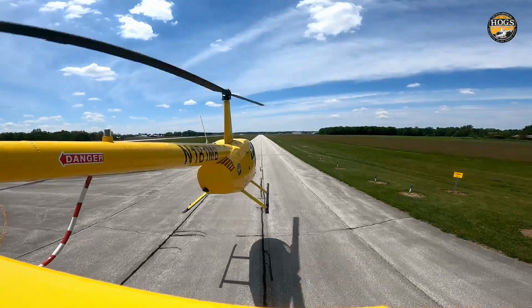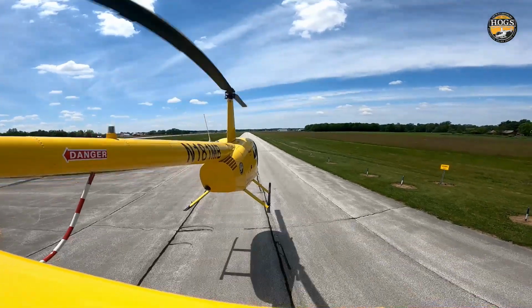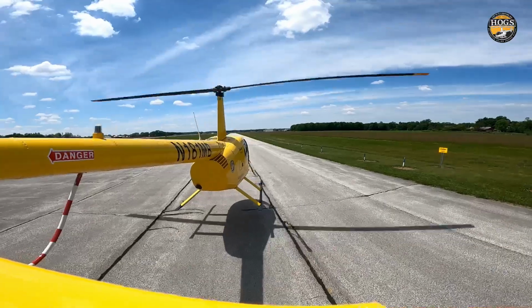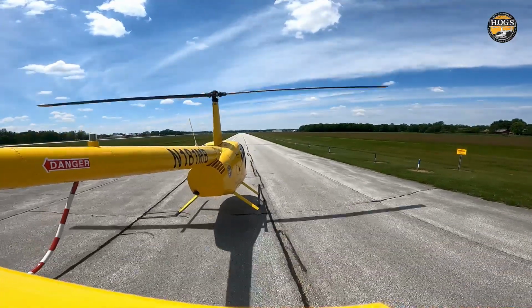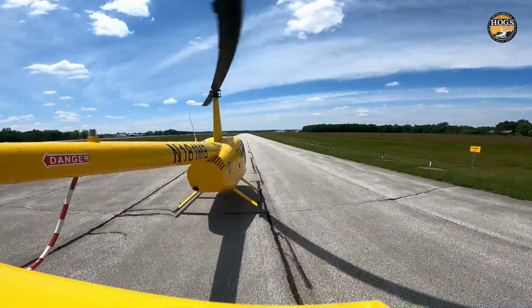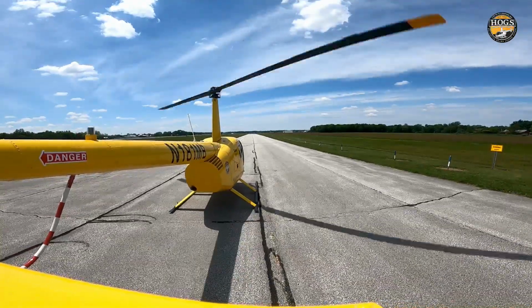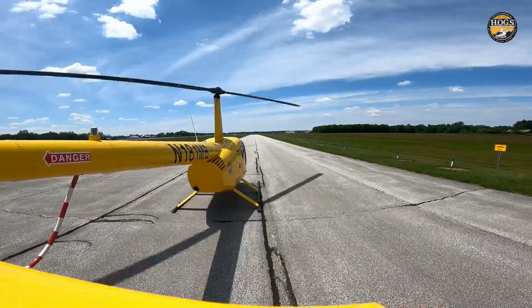All right, I'll do another set down just for practice. So looking outside, get my nose straight, looking for the cushion. Coming down, coming down, coming down. Right there's our cushion, so a little bit more down and right onto the ground. Nice. I like it. Very nice.